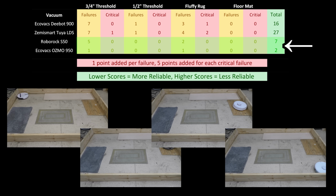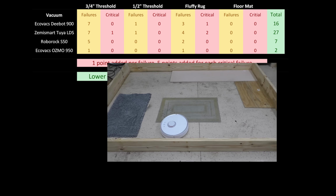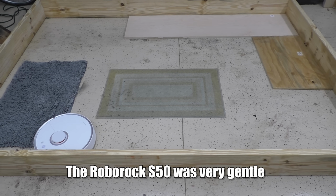But it was also evident that each robot had a very specific cleaning style and personality. For instance, the Ecovacs Osmo 950 was by far the most aggressive robot, while the Roborock S50 and the Dreame D9 were much more gentle, which resulted in some difficulties navigating over the large thresholds. My guess is in the future this aggressiveness will be configurable in the app, but for now, if you want a gentle robot that isn't likely to knock over delicate furniture, the S50 is probably your best bet.